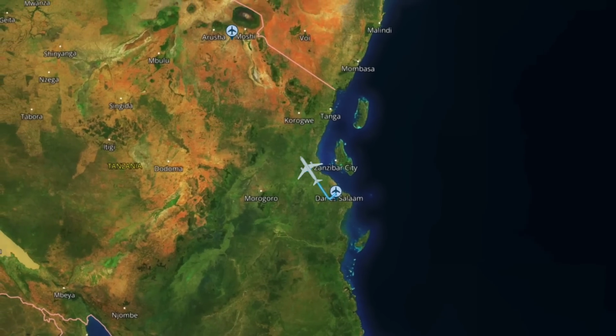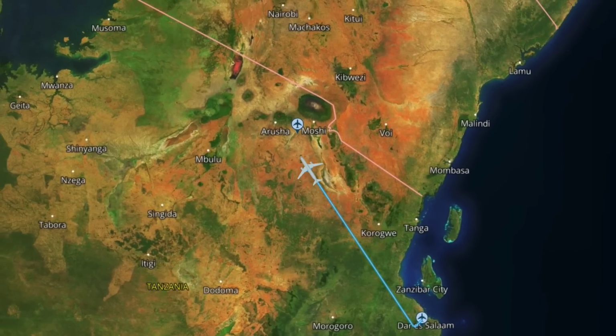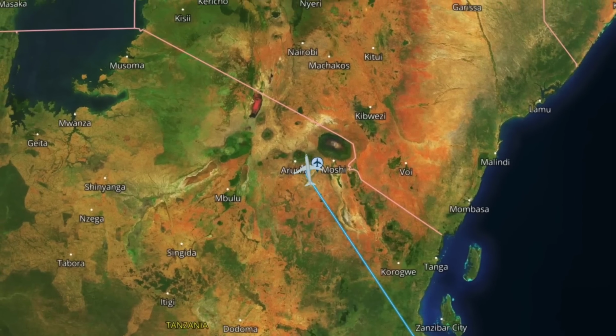First leg tonight then took us north to Kilimanjaro in northern Tanzania. Flight time was 47 minutes, cruising at 32,000 feet.